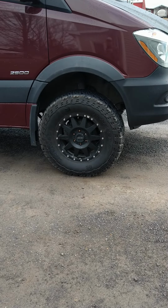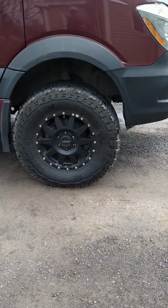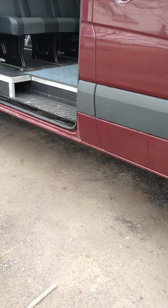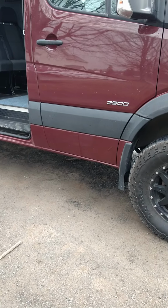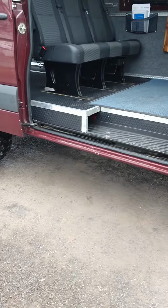285/70/17 on Method wheels. Those are basically a 33 fit, no rubbing. They will occasionally rub, like if you're turning into a driveway turned just right and you hit a bump, it'll rub a little, but no issues.